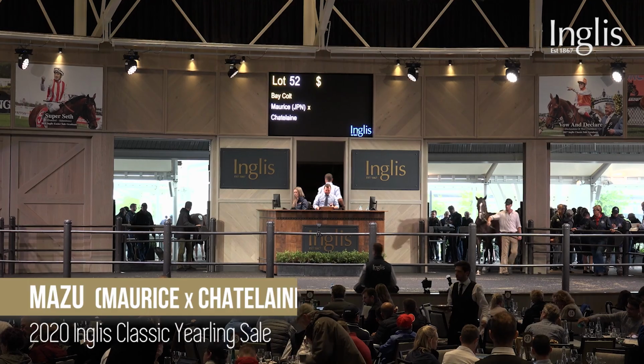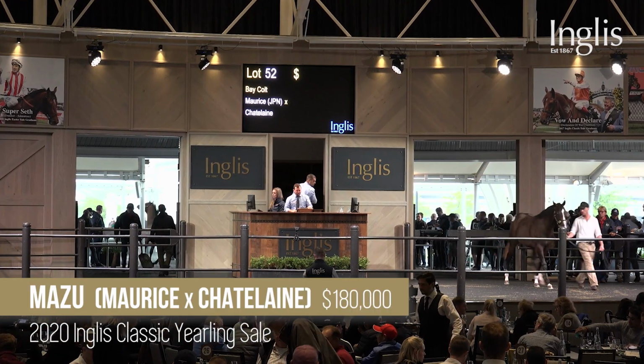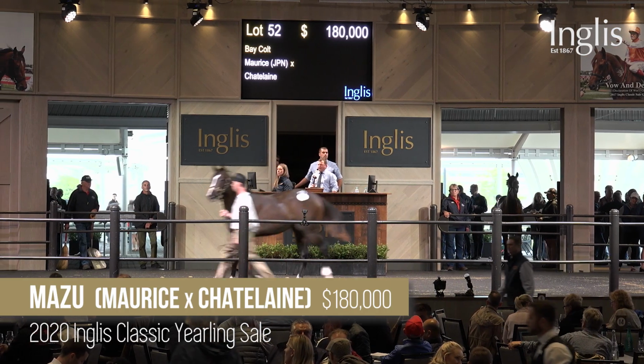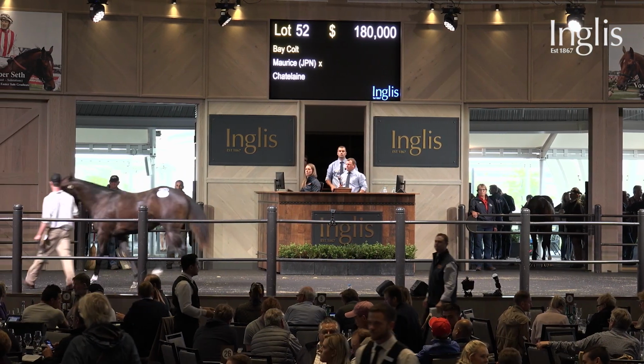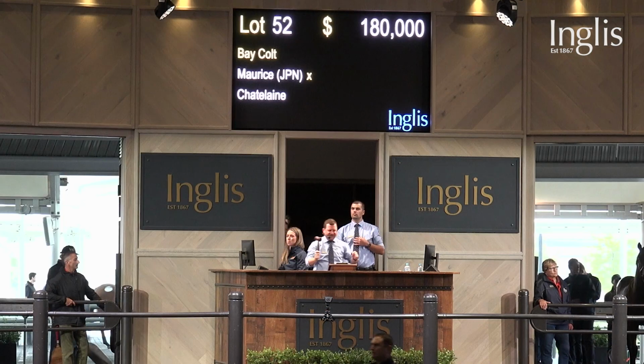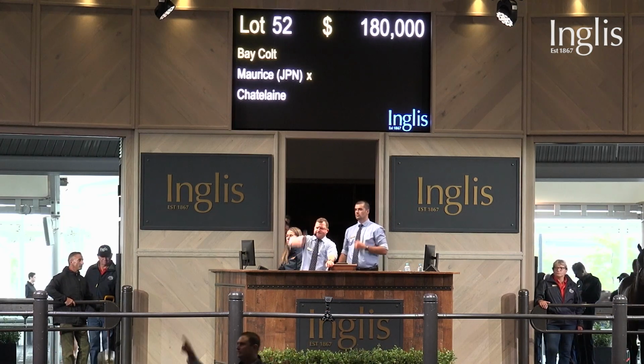When we took him to the sale, I think a lot of people might have been put off by the age of the mare, but excellent judges in Chris and Mike Ward from Triple Crown, they didn't seem bothered by that, and they picked him up for $180,000 at our first ever classic draft. Thankfully, we retained a leg in Mazu, and we're forever grateful that we did that, and we've just had such a great time with him and the other owners.